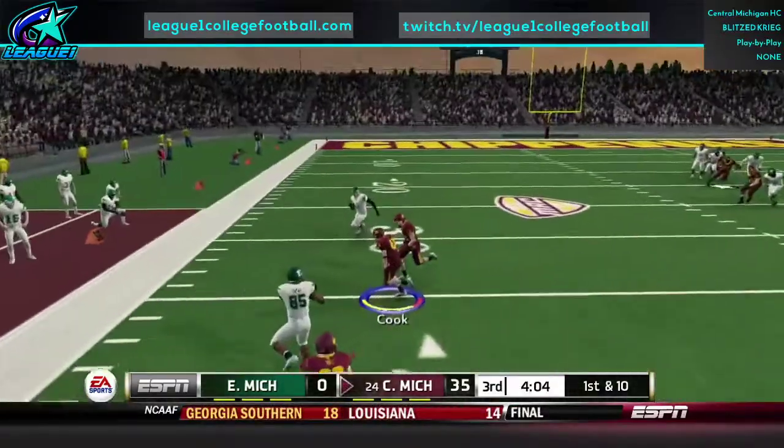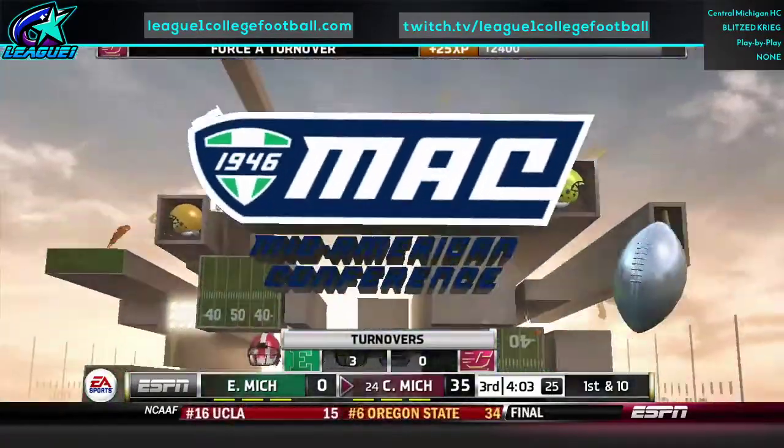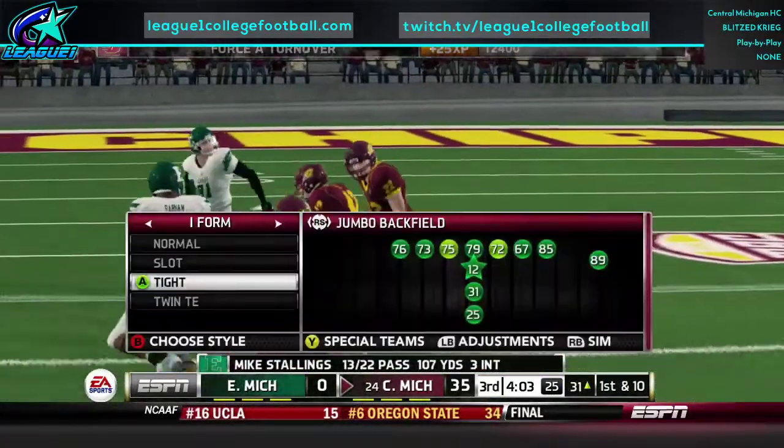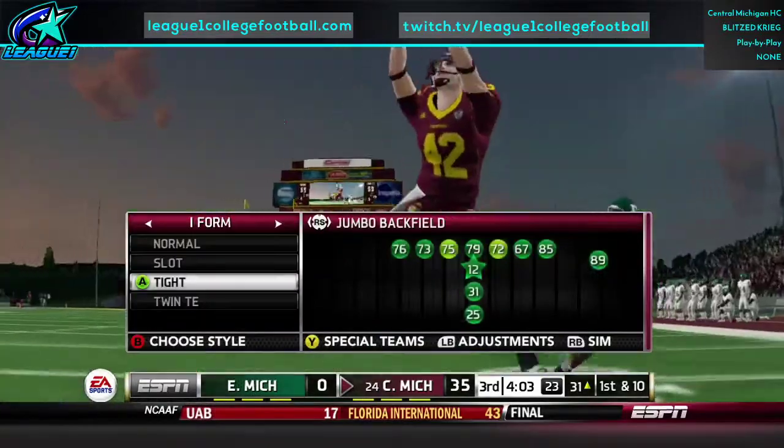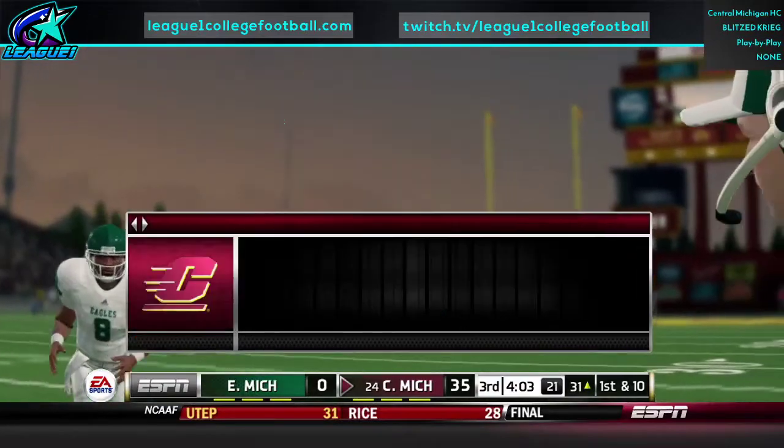Goes right, picked off. That's a great tackle at the 31-yard line. Well, it's just one of those days for this offense. Already getting blown out, now another interception. Can you imagine that walk over to the sideline for these guys?